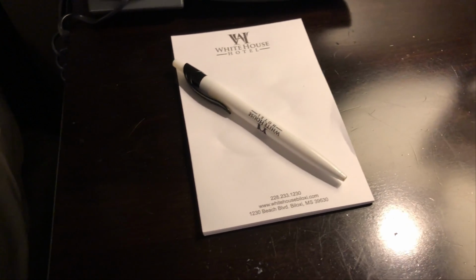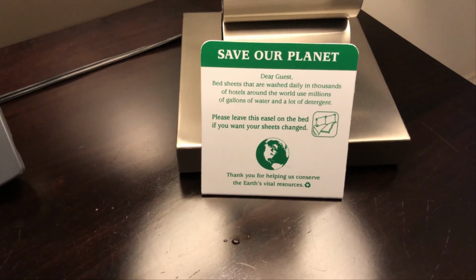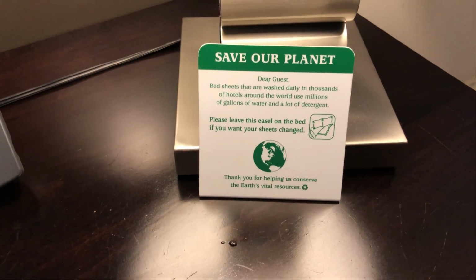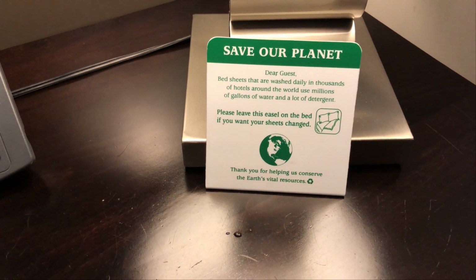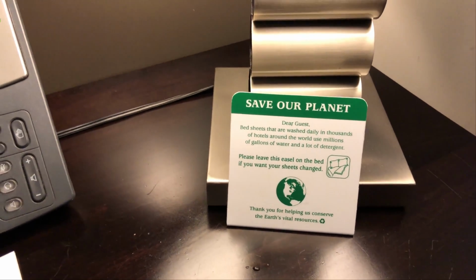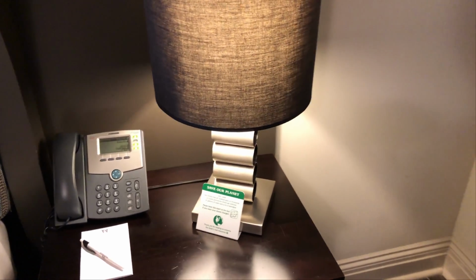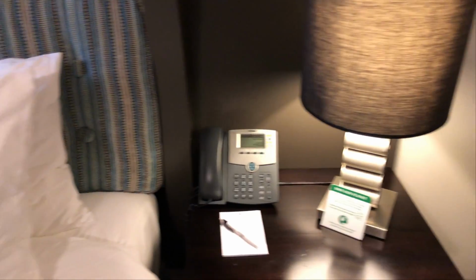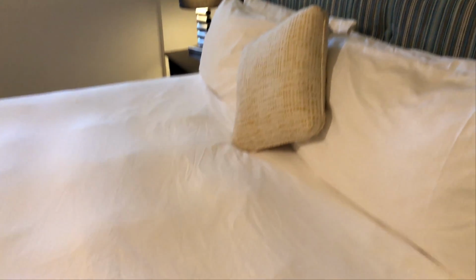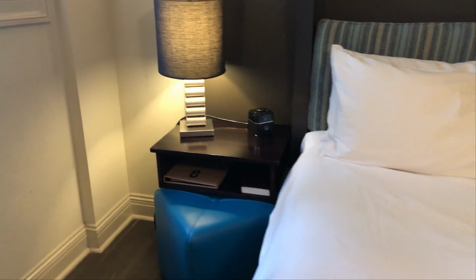A White House Hotel stationery and pen. That will be coming home with us, as they expect you to, and a Save Our Planet. Please leave this easel on the bed if you want the sheets changed. Well, I hope they changed the sheets after the previous guest checked out. You know, if I was staying here more than one night, I couldn't really care less if they changed the sheets every night, but I sure hope that they changed the sheets after the last guest checked out. You know, save the planet, but yeah, these better be clean sheets.